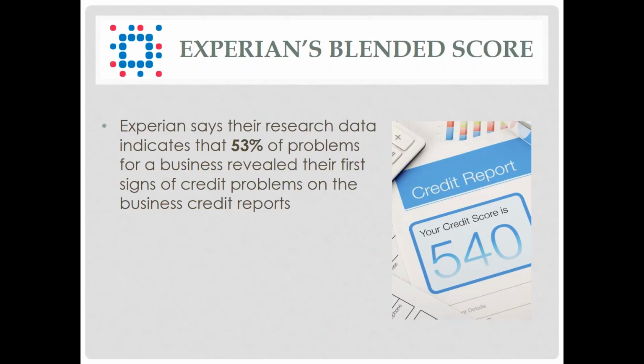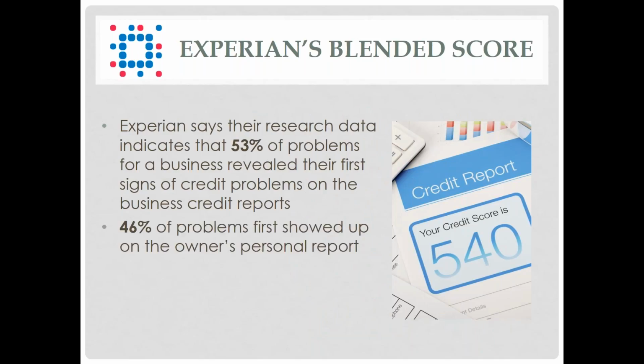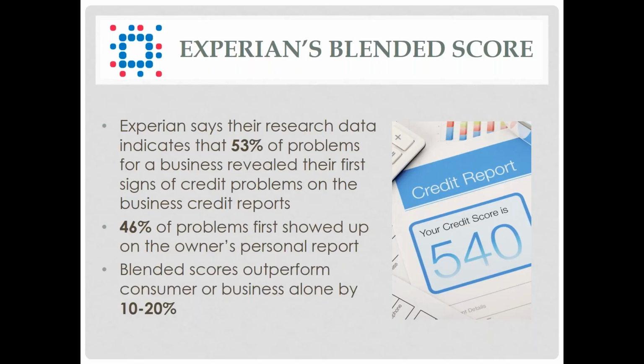And Experian says that research data indicates that 53% of problems for a business revealed their first sign of credit problems on the business report. 46% of the problems first showed on the consumer's credit report, and they said that blended scores outperform consumer or business alone by 10 to 20%. I believe this. I do. Because if they have your scores as a consumer, and your business's scores, they're probably going to be able to depict your risk more accurately than if they only had one or the other. But again, a lot of consumers don't want their credit pulled when they're applying for business credit or business obligations.